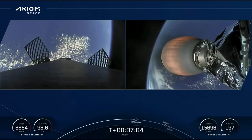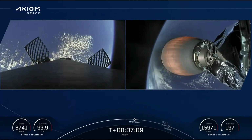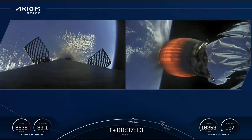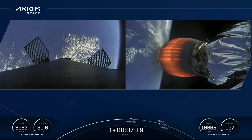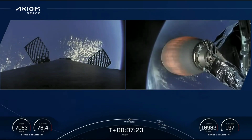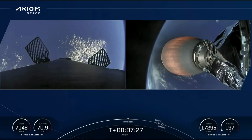There you can see the nitrogen gas thrusters. That's the puff of gas that you see there occasionally, used for attitude control systems. We also utilize those grid fins that you see. There are 4 of them placed around the booster, and those grid fins also help steer for a precise landing.